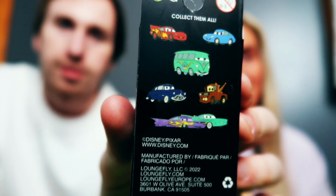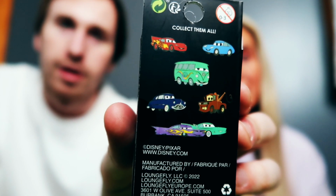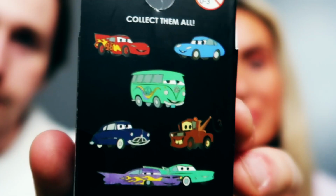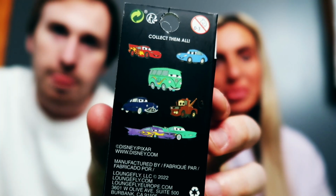And then last, but certainly not least, this is probably the one that I might be most excited for. This is the Cars set. So honestly, any of these I'd be super happy with. Jamie, out of the Cars, which one do you like the best? Blue one. Sally. Okay. Which set do you want to start with? I'm gonna close my eyes and just pick. Let me jumble them around for you.